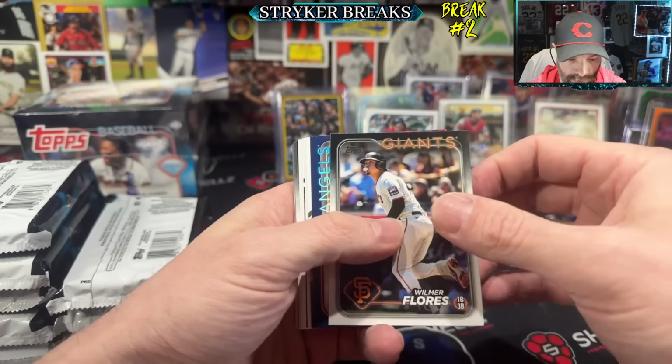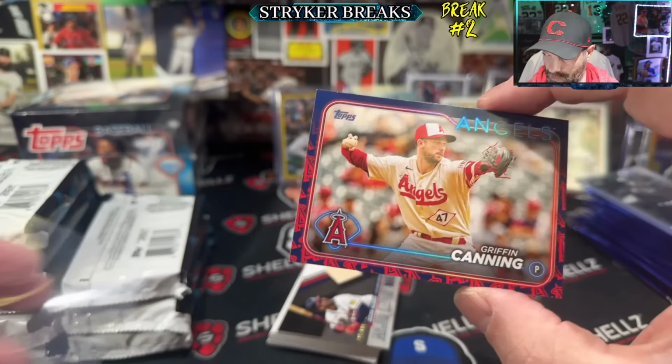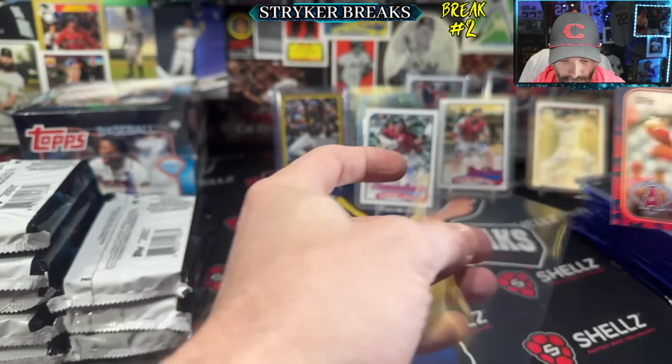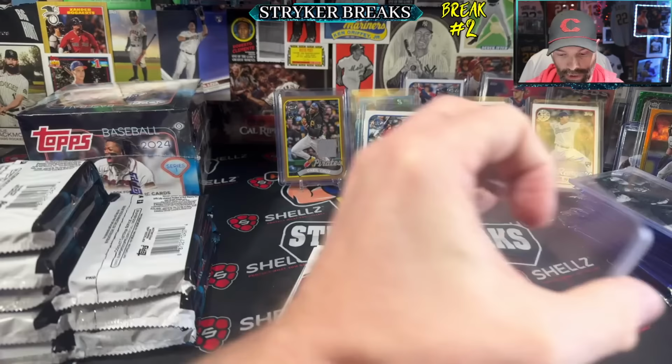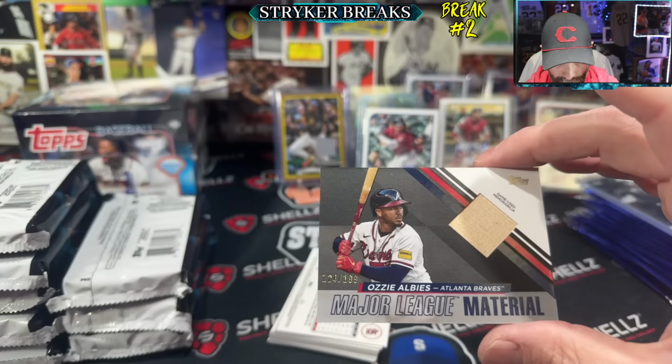Ooh, that looks awesome. Man, the team borders look so cool. Team logo borders. Looks great. Angels hit. Nice of you to contact me, MLB subscription, to tell me that you're renewing my last year's membership. What is this? Black parallel Ozzy Albies bat relic.